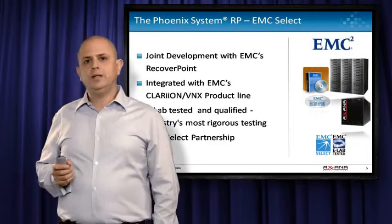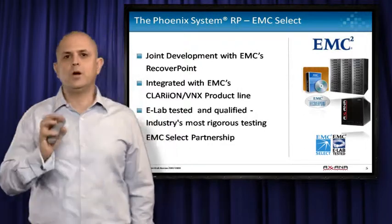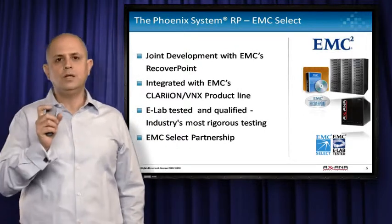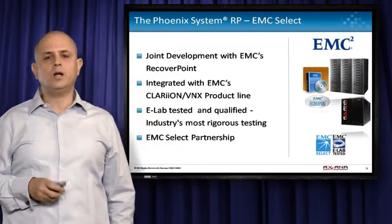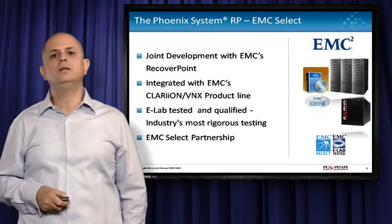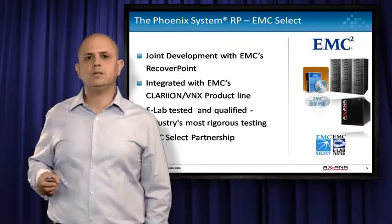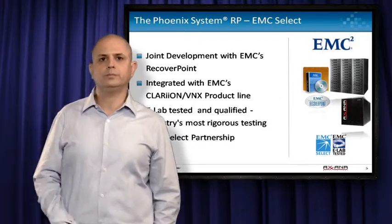This is a joint development by EMC and RecoverPoint. We worked on it for quite some time, developing the product and developing the integration to be very seamless. It's integrated with EMC's CLARiiON and VNX product line, and of course VPLEX. It was eLab tested and qualified, and it's on EMC Select. So basically EMC is the one selling this product and not Axxana.